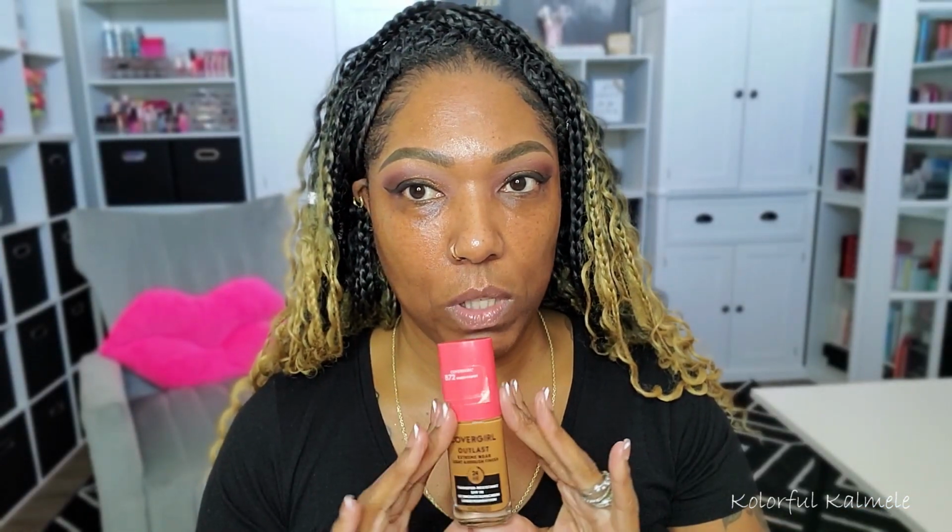So okay, to prime, I'm going to use my Ciate London Watermelon Burst Hydrating Primer. I love this stuff. It's very, very hydrating and moisturizing. So I'm just going to add a little extra moisture through my primer. And part of the reason why I want to make sure I'm super hydrated today is because the foundation I'm using is actually one that's on my chopping block. This is my Covergirl Outlast Extreme Wear.